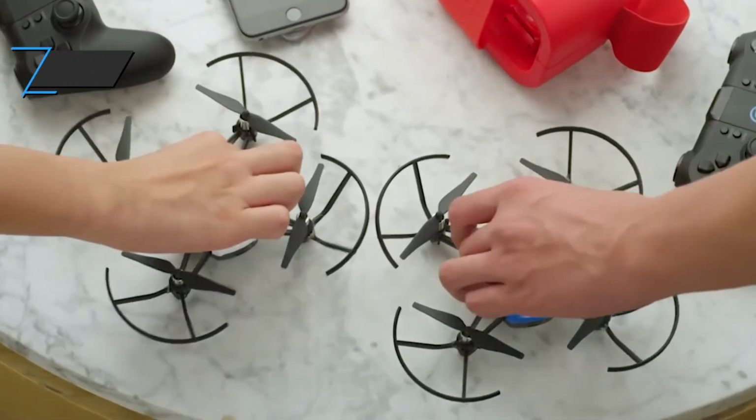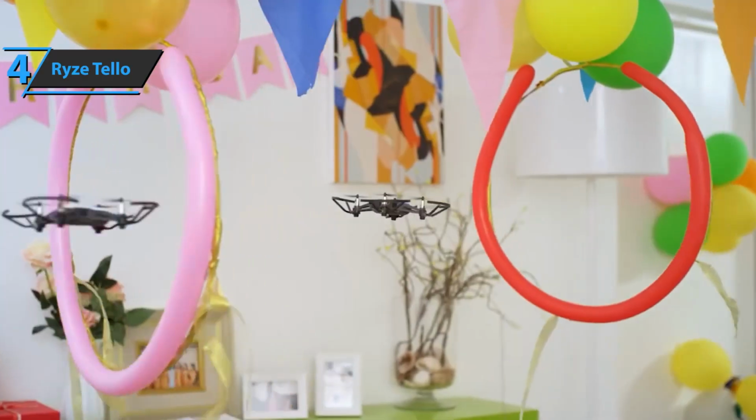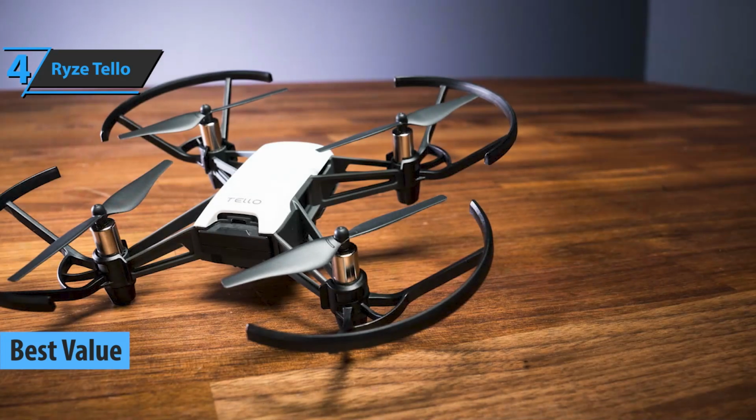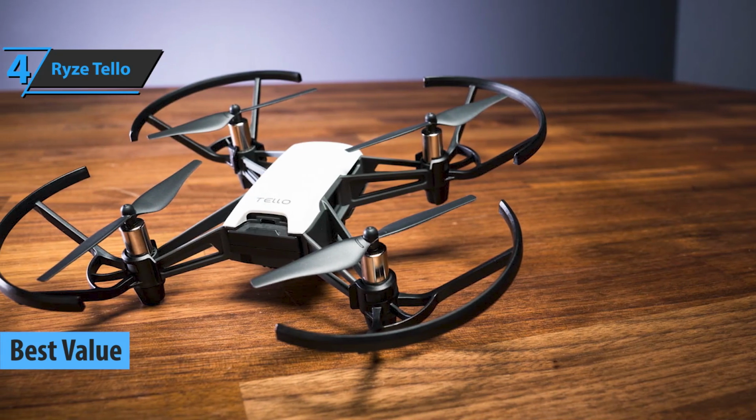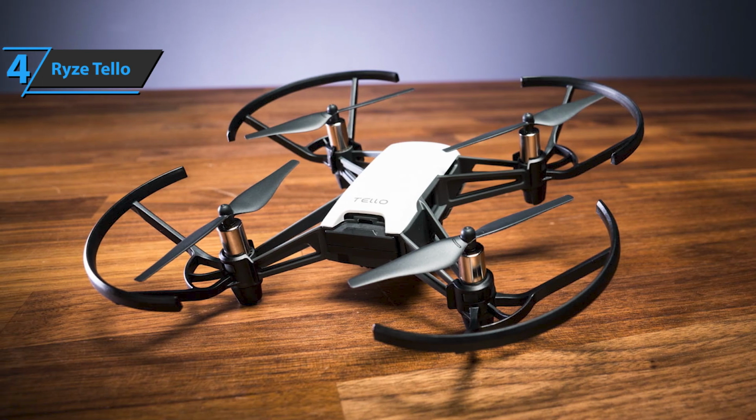If you're looking for the top bang for the buck, we say check out the Ryze Tello, also known as the best value budget drone available on the market in 2023. The feature-packed mini drone grew out of a partnership between Ryze, Intel, and DJI. Their goal was to create the ultimate unmanned drone.